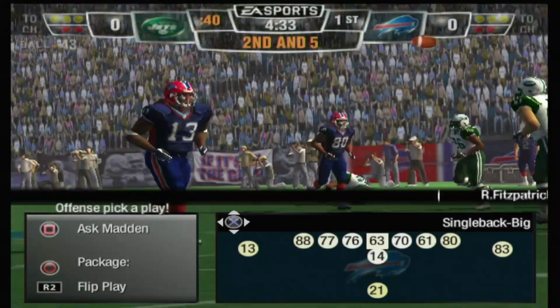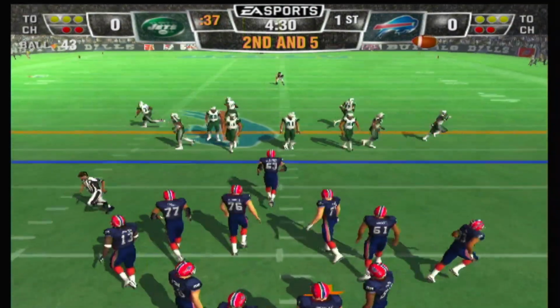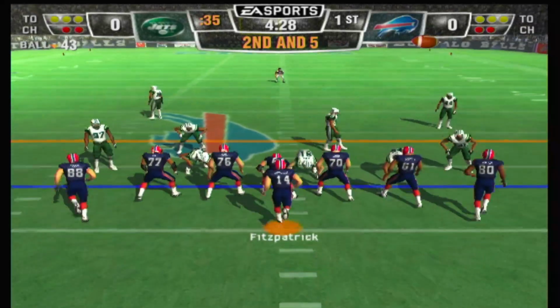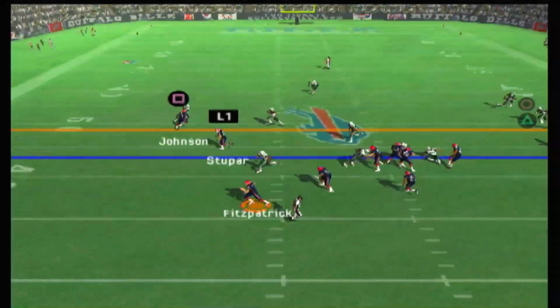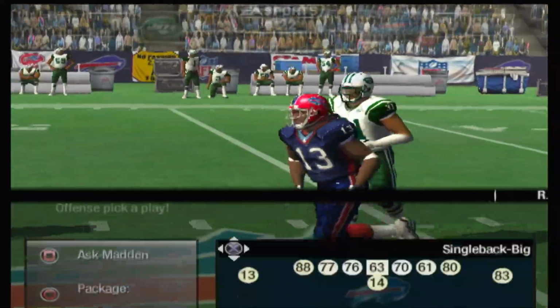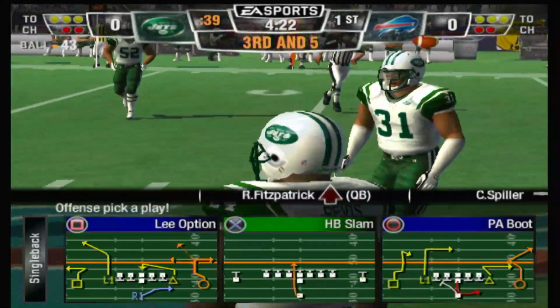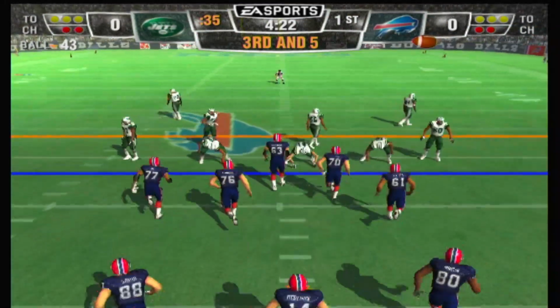Usually if you run the football this well early in the game, it bodes well for what may happen later, because as defenses tire, sometimes you break those big runs. Passes it downfield, right through his hands. He almost has the pick. Third down coming up after that incompletion. Third and 5. Ball on the 43-yard line.